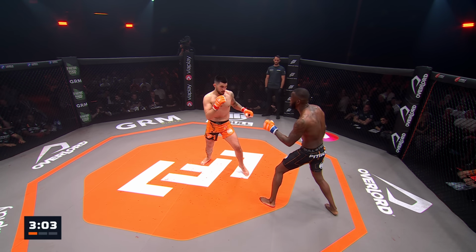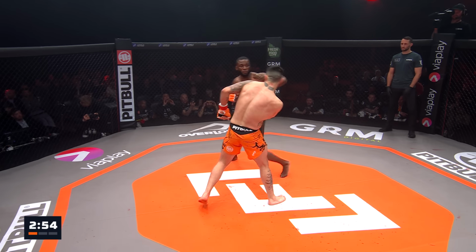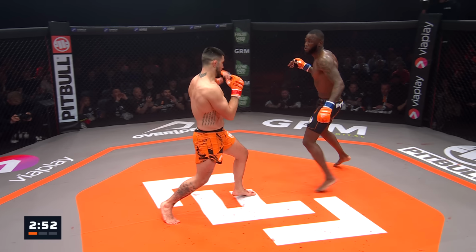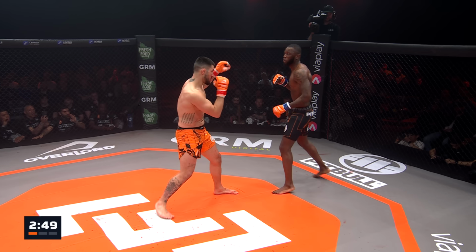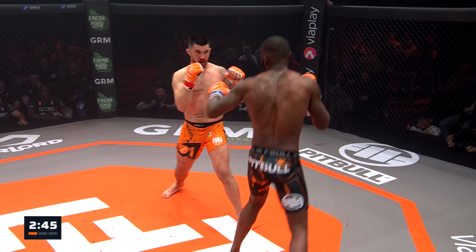No. But you could see it looked like Binder was starting to try and close the distance to go for a throw or takedown. You gotta close the distance or your calf, 2-3 more of those, one more on the calf, and now you're compromising your ability to move and punch. So you gotta get in, but you start getting in and you eat a knee. It's a good start for Kuku, man.